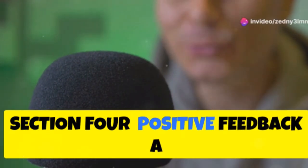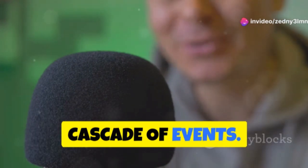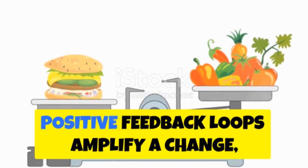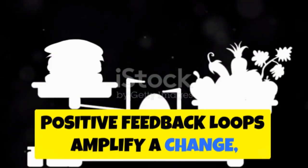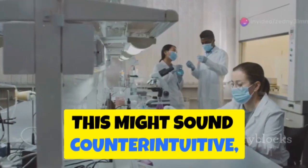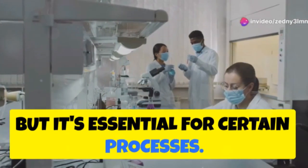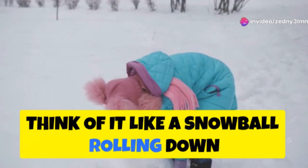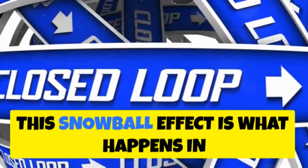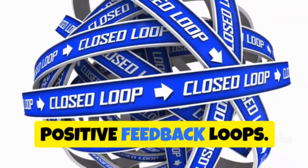Section 4. Positive feedback, a cascade of events. Unlike negative feedback, which aims to maintain stability, positive feedback loops amplify a change, taking it further away from the set point. This might sound counterintuitive, but it's essential for certain processes. Think of it like a snowball rolling down a hill, getting bigger and bigger as it goes. This snowball effect is what happens in positive feedback loops.